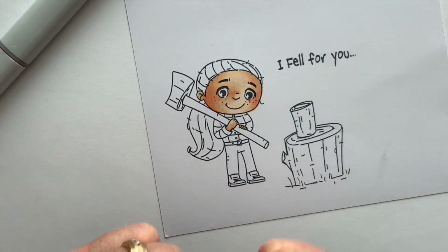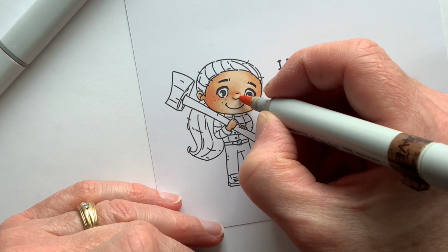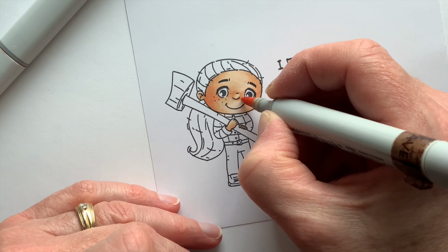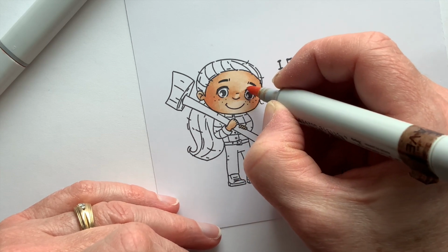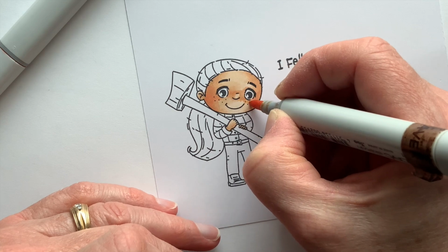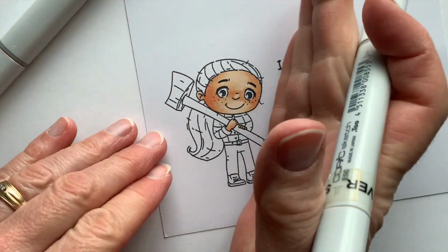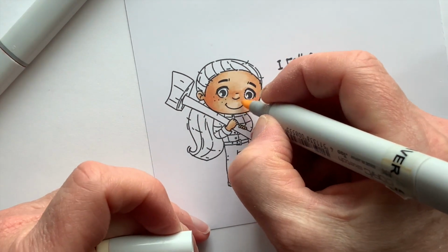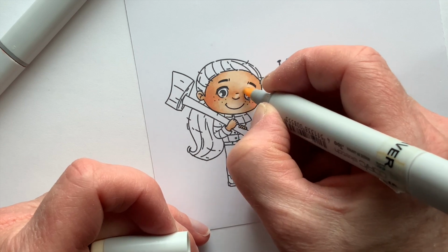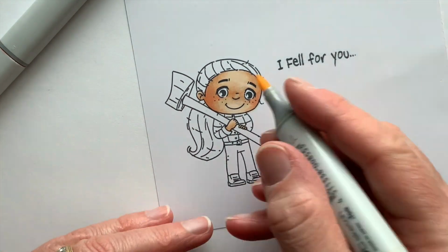And I should have done the other side of the nose. I don't know. You guys are going to need to see me play a little bit here. This is that E21. I'm kind of playing around to see what would happen if I did both sides. Because in reality, because she's turned slightly, the darker side should be the one away from the viewer on the nose. So we'll see. We're just playing. There we go. Actually, that's not bad.